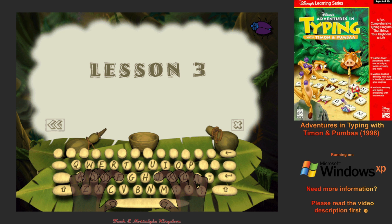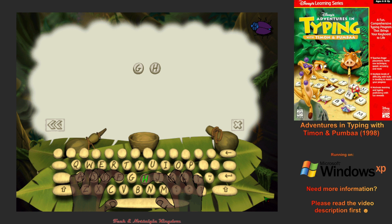You'll need to learn these new keys. The H key is typed with the right pointer finger. The G key is typed with the left pointer finger. Type G 3 times. Type H 3 times. Good work on those new keys.